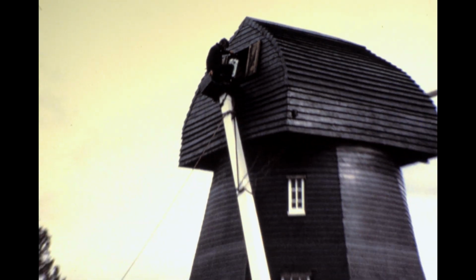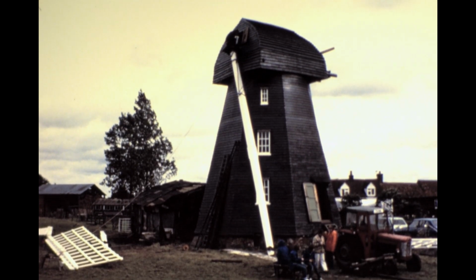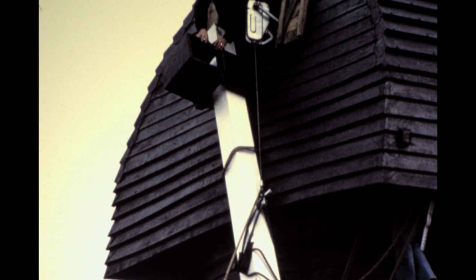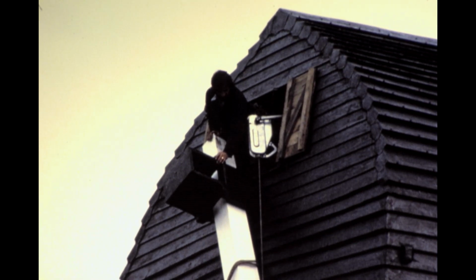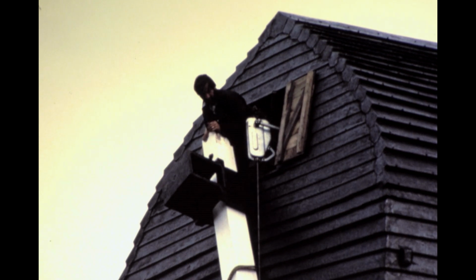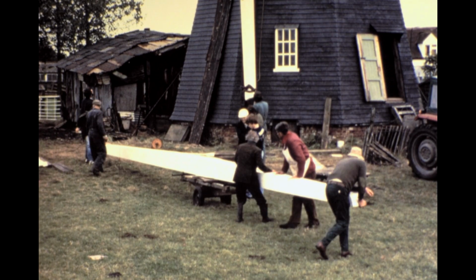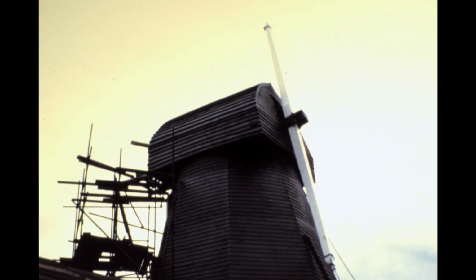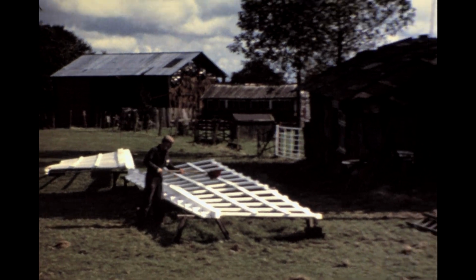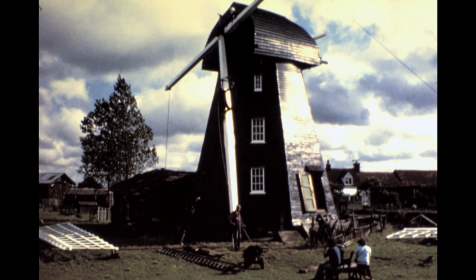Eight years after liftoff, on that misty morning in 1971, all the pieces of the sails could be fitted back into place. They went together like a Meccano set. First, the new stocks had to be inched up into the big iron block on the front of the windshaft. It was a memorable time for all those who had labored so long and with such dedication.